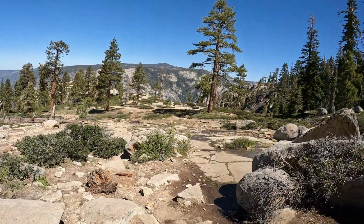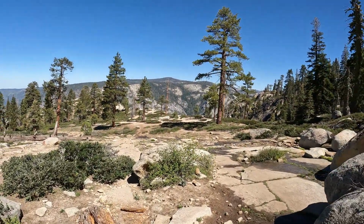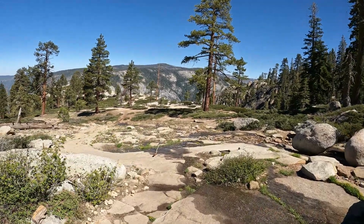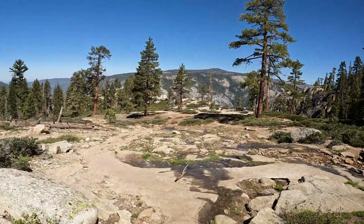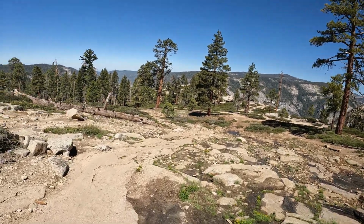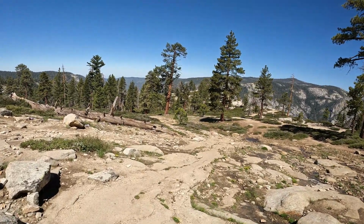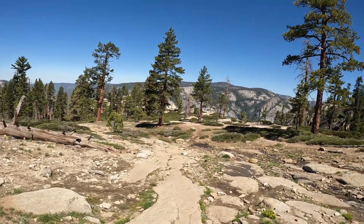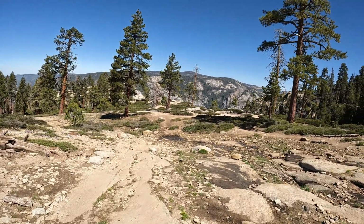And things are starting to open up as we get closer here to what they call the fissures, little cracks along the edge that go straight down. And then Taft Point coming up. Took me about 15 minutes to get out to this point, but I was kind of at a light jog.